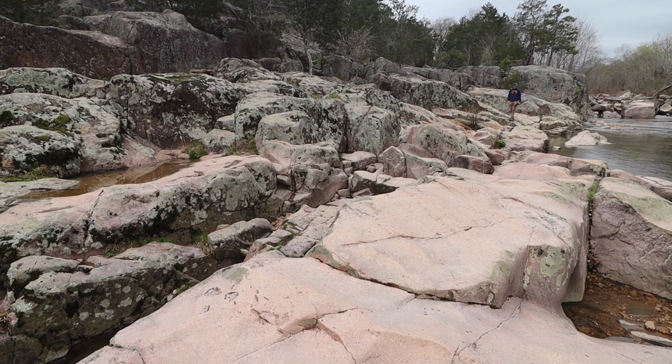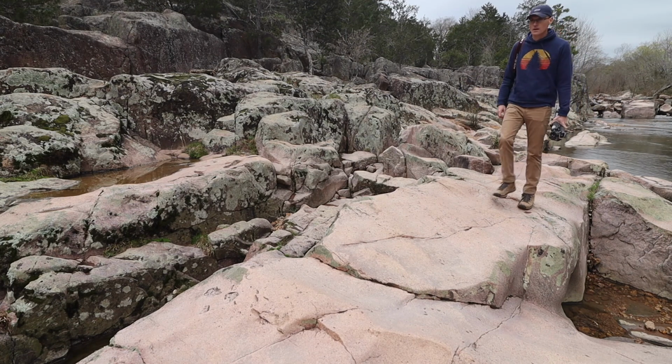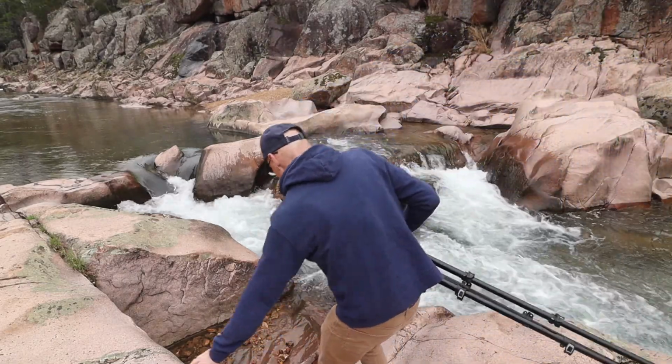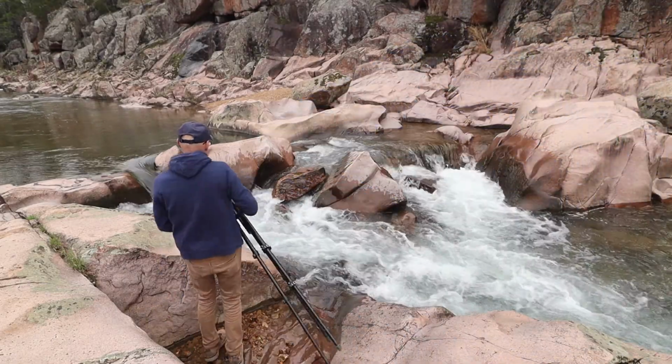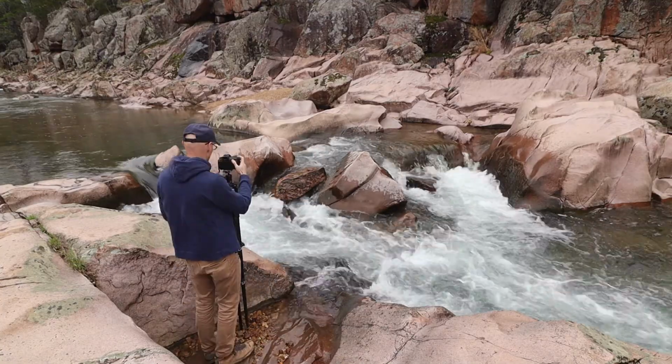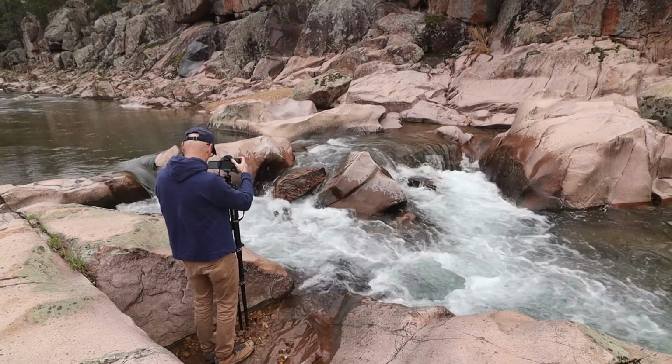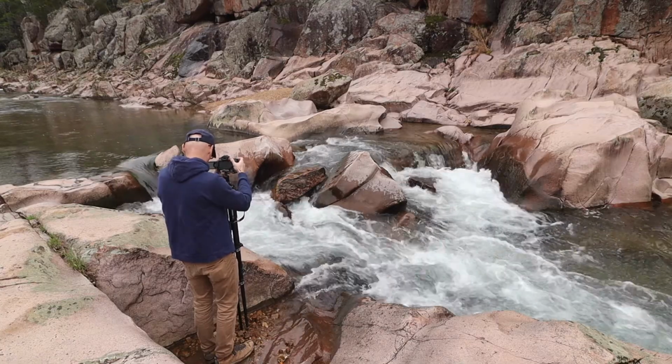So as you can hear, the river in the background is very loud, and I wasn't able to do a lot of voice recording while I was there. But as you can see, the granite here has this subtle pink hue, which just gives you a really calm, pleasant feeling. This is the only pink granite shut-in in Missouri.